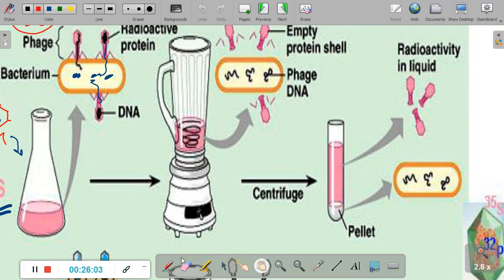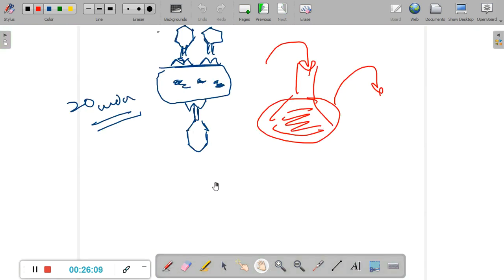And once they transferred it into a test tube, they centrifuged the tube. Now, what is centrifugation? I hope you know what a centrifuge is. Basically, centrifugation is the process in which we put tubes in a particular machine, and that machine spins at very high speeds, and the contents in the tube, according to their weight, sediment down, right? So the heavier particles will sediment down.